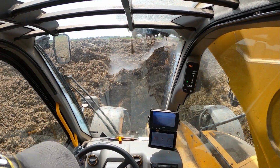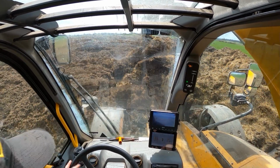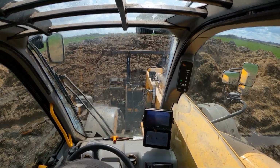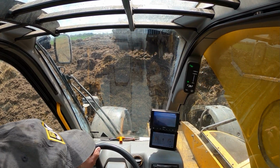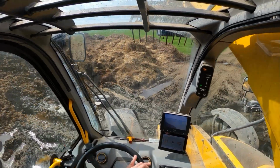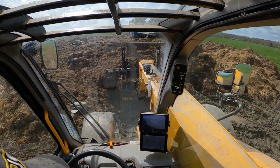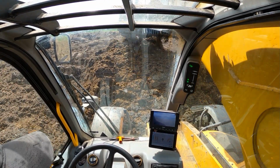There we tip a lot of our separated muck as well, the stuff that goes through the separator. Although it's solid muck, it's still quite wet muck. It gets mixed in with standard yard muck, strawy stuff, but this is still quite wet, although it's been through the separator and water removed from it. Look at the flies. Hence why it doesn't really stand up very well either.